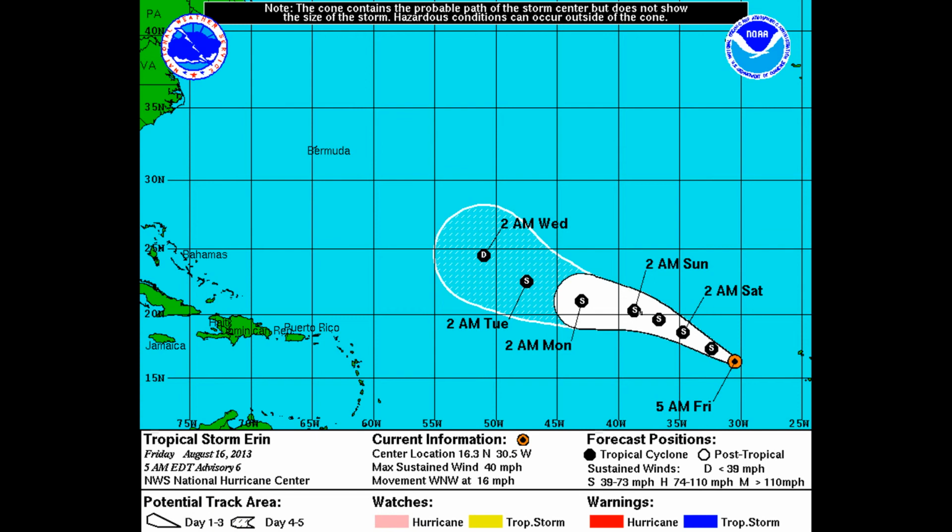And then starting your work week Monday, moving into Tuesday, it's going to start to drift off to the northwest as it enters a weakness in the subtropical ridge. To be quite frank, though, I doubt it makes it to Wednesday through the 5-day forecast here. It's starting to move into cooler waters, more stable, drier conditions. It's going to be a very similar pattern, it looks like anyway, as Dorian. It would not surprise me to see this become a tropical wave as it traverses the central Atlantic.